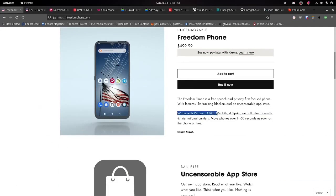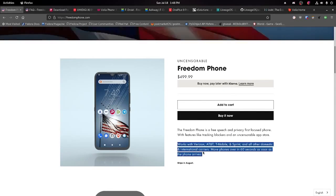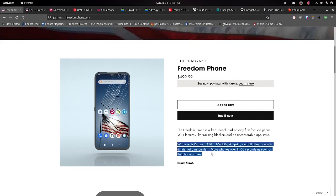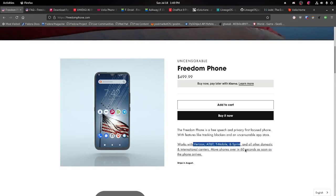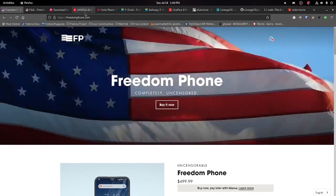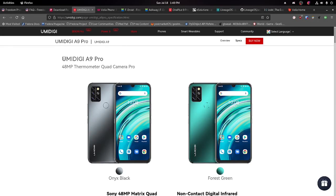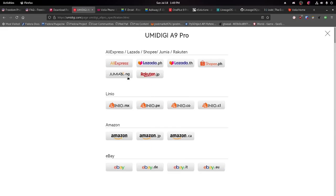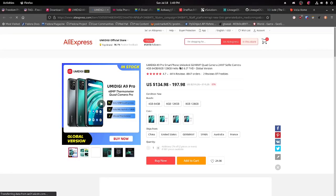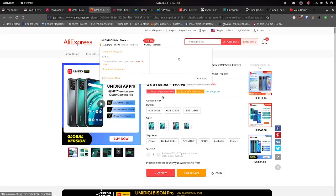On top of that, it claims to work on Verizon, AT&T, T-Mobile, and Sprint, but I haven't been able to find the official bands that it supports, so I can't verify that it works with all of these. And I think I know why I can't find the specs, because this is a Chinese phone rebranded. This is the Umidigi A9 Pro. If we go to buy now, we'll just do AliExpress. It's as low as $135 to buy one of these.